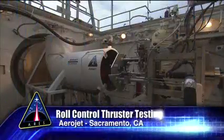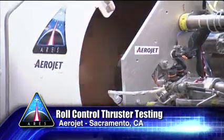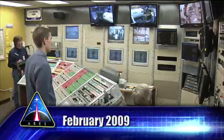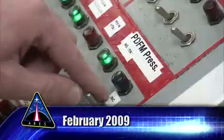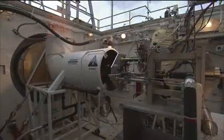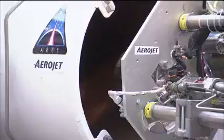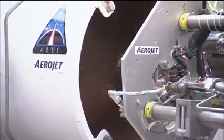The Ares team also conducted a hot fire test sequence of a prototype roll control thruster this quarter. The hydrazine thruster matched predictions in over 800 pulses, consuming 1,200 pounds of propellant. This demonstrated that the thruster has a live capability of over 4 times the required flight duration.